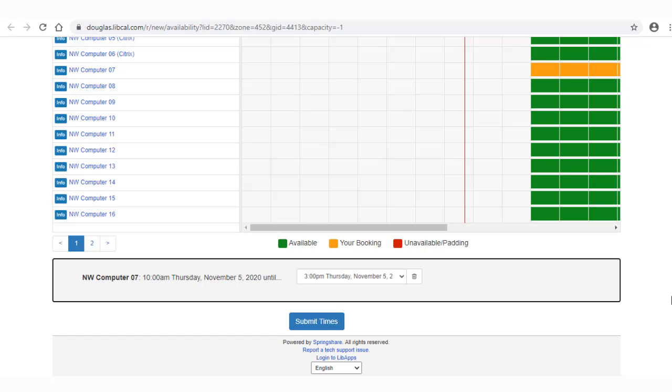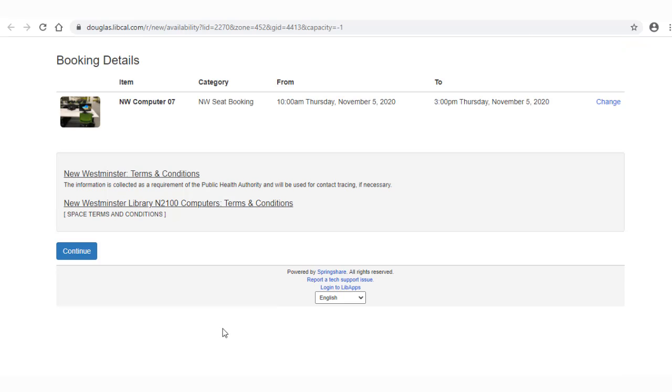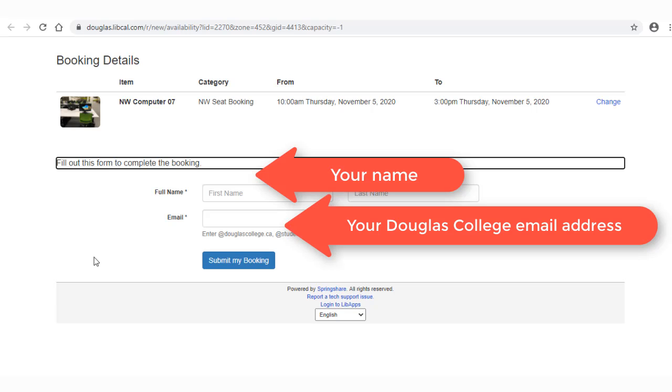You can use the drop-down bar to either lengthen or shorten your time. Bookings can be made for up to 5 hours per day. Once you're done, click Submit Times. On the booking details page, hit Continue, then fill out your first name and last name, including your Douglas College email address. Hit Submit My Booking.